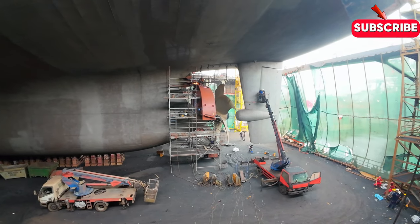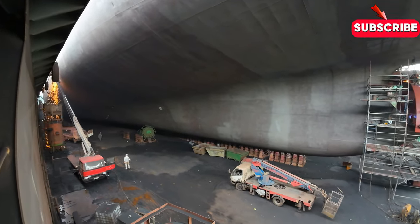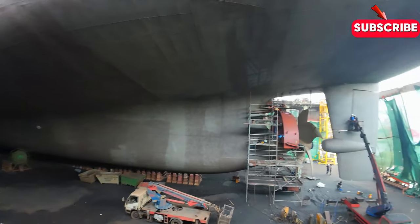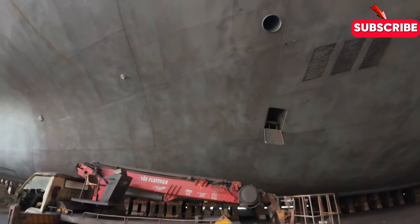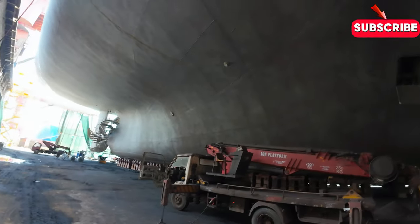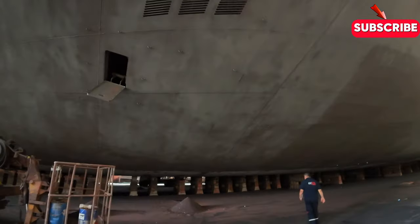High-powered hoses spray water at extreme pressure across the hull's surface, blasting away layers of dirt, corrosion, and marine life that have attached themselves during the ship's time at sea. This method, known as hydroblasting, helps strip the hull back to its bare metal, preparing it for further inspection.